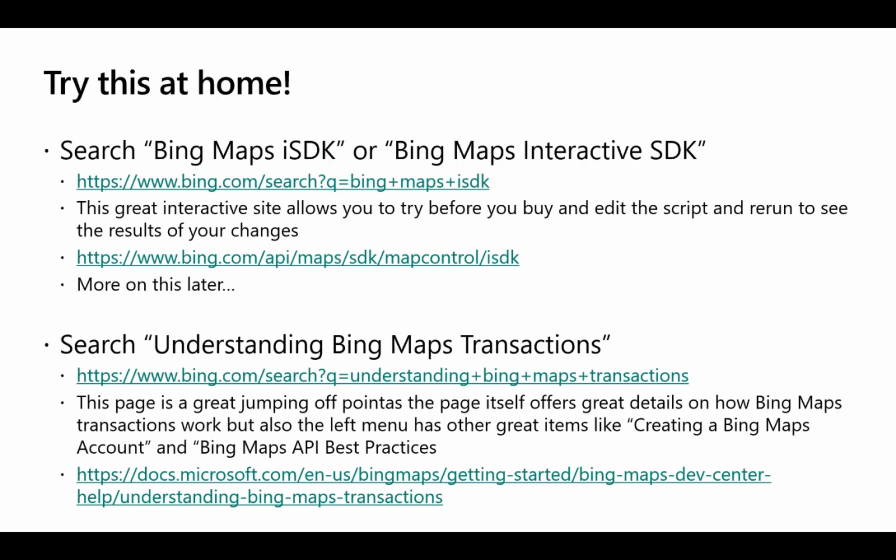Then we also have in our documentation the concept of understanding how you deal with our transaction model and what you would end up paying for if you went to license our product. There's really great stuff on that, understanding Bing Maps transactions, as well as, if you get to that location, right beside it is tips and tricks, right? Bing Maps API's best practices.